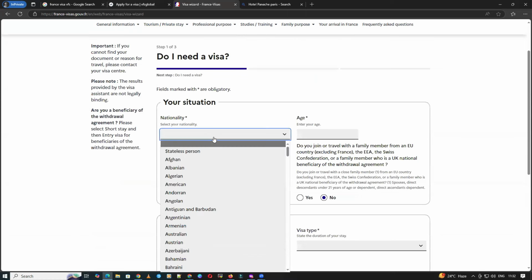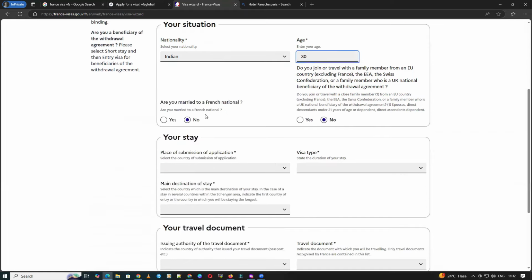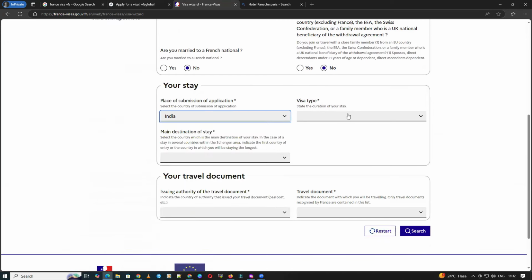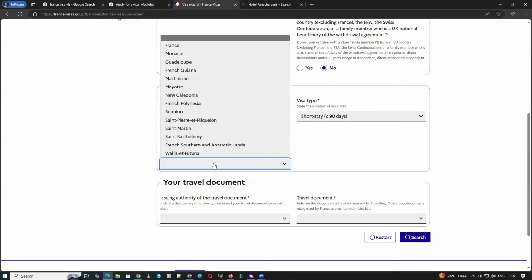And here without any hesitation, just click on do you need a visa, and just follow whatever I enter. Just select Indian. Age will take 30 for video purpose. Are you married to a French national? No. Do you wish to join a family member? No. Place of submission of application, I'll put it as India. And visa type is short stay or long stay. Please choose this accordingly, and please choose this very carefully. So I'll choose short stay, and main destination of stay I'll choose France.